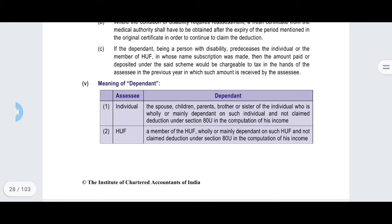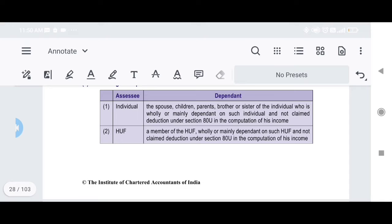Now, what is the meaning of dependent? If the assessee is an individual, the spouse, the children, the parents, the brother, sister of the individual who is wholly or mainly dependent on such individual and who has not claimed the deduction under section 80U. So either it can be deduction under section 80U or section 80DD.